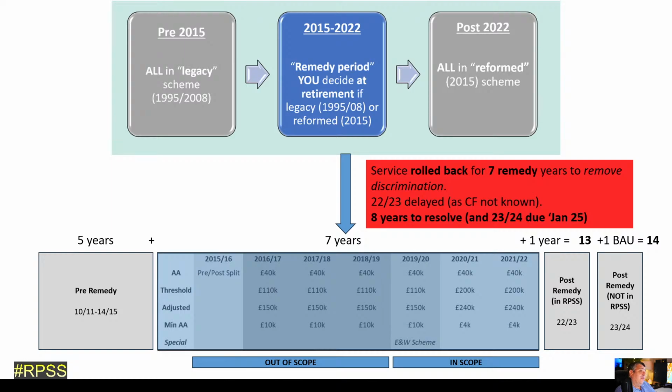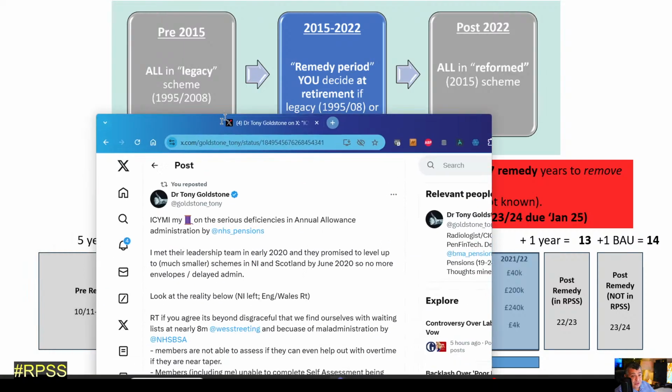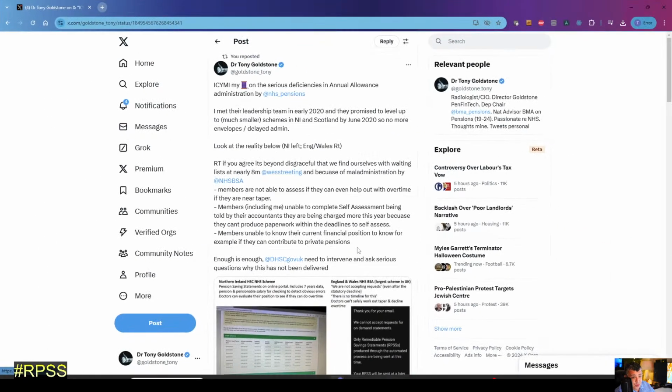Now, this is something I've been going on about to the scheme for a long time, and I met the head of pensions at NHS PSA up in Fylde in 2000 and was given a promise then that all of our pension savings statement data would be available in June of each tax year, not by October. They also promised to put in pensionable pay. And so I'm just going to show you what they get in Northern Ireland.